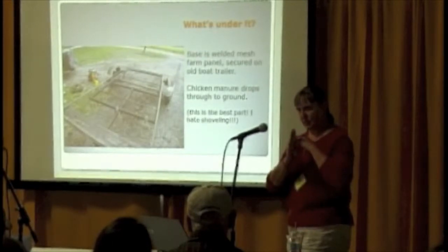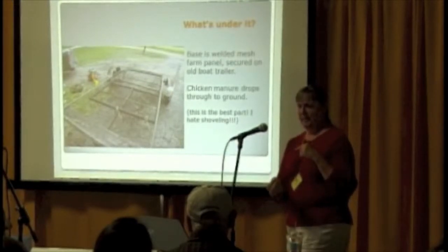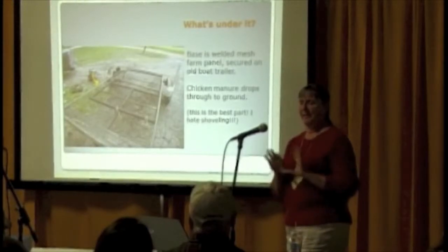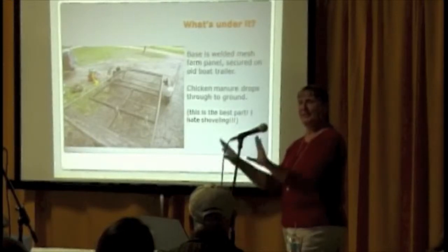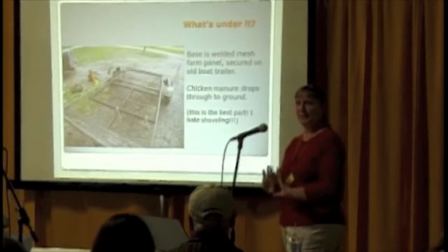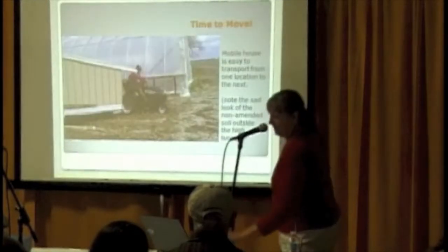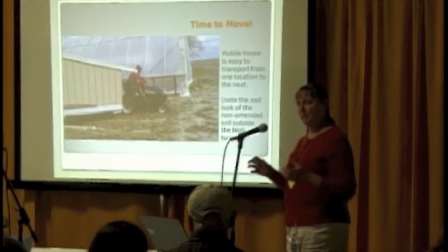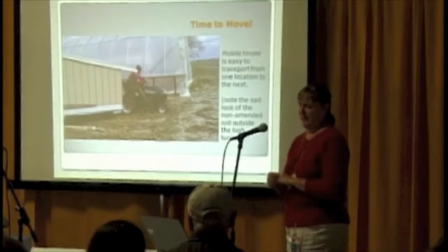It's got the short grid, so the chickens aren't getting through it, and nothing really, a mouse probably could, but not a rat could get through the base of it. The ideal thing about this is the manure just falls right through it. There is no cleaning out of this chicken house. It's completely self-cleaning. That's the part I like best. Okay, so then when we move it, it will pull with just the small garden tractor. We don't even have to get the tractor out.